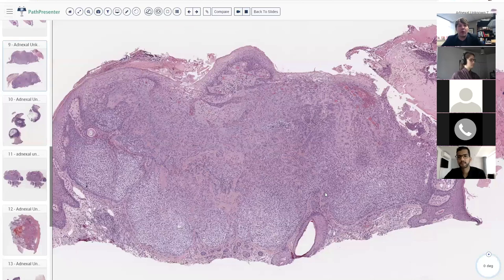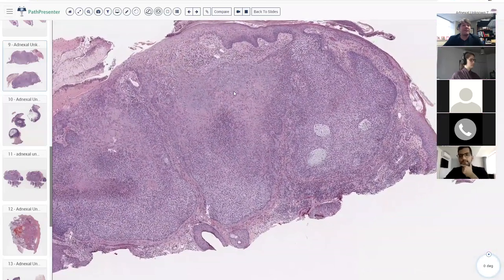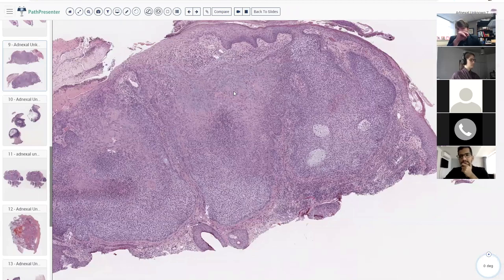Desmoplastic is a scary word, right? Because of desmoplastic melanoma and other things that have that term in it. And so I feel like sometimes that causes unnecessary anxiety. And in fact, not long ago, I actually broke my rule and I said, I'm going to call it desmoplastic trichilemmoma because it's such a beautiful one. I just felt like adding an extra adjective today.